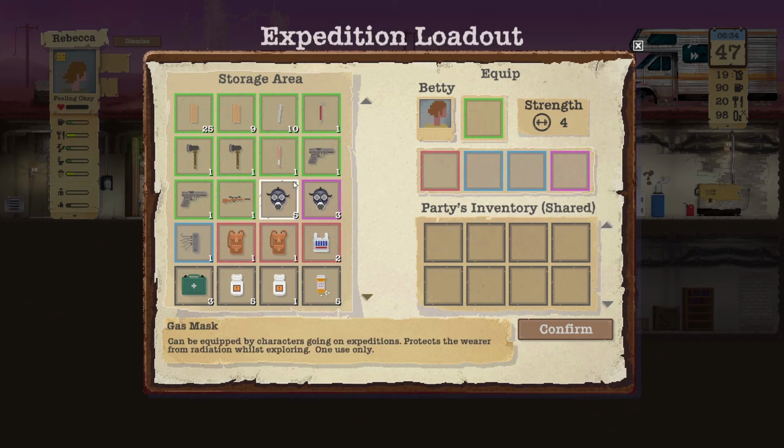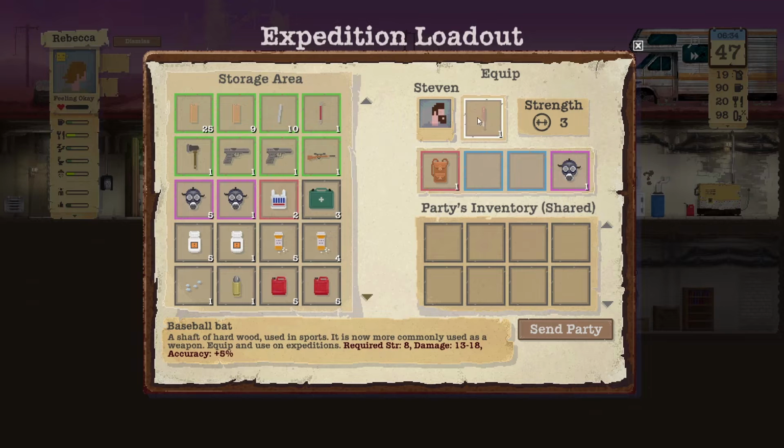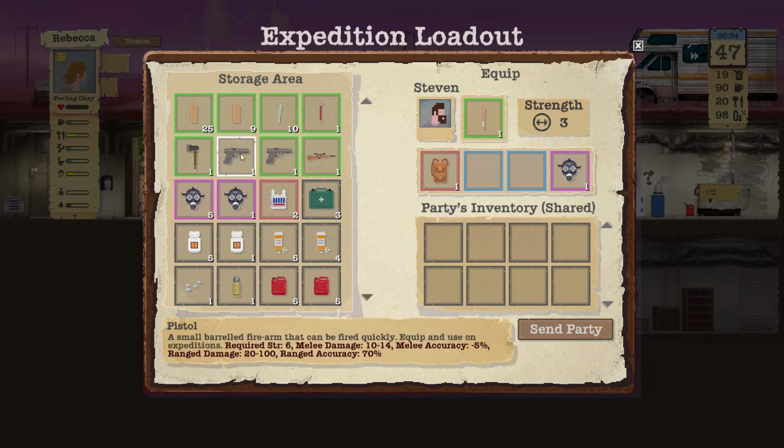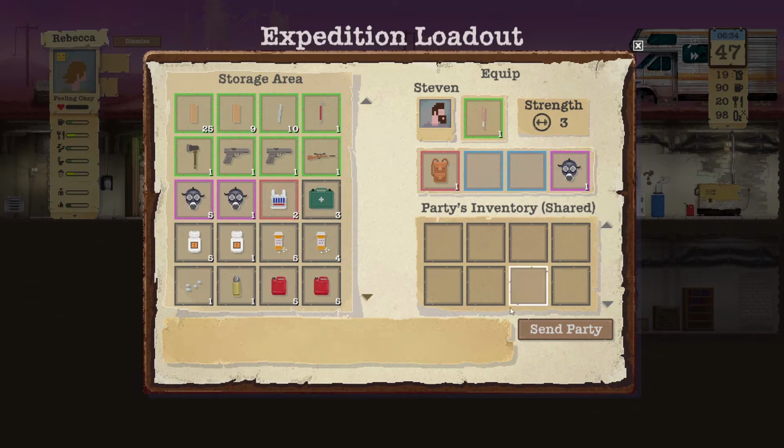Right, okay, let's equip everybody with all the bits and bobs they need to go adventuring. So excitingly, Steve is going to take the baseball bat that we've found. So Betty's got the hatchet and Steve's going to go armed with a baseball bat. It's all gone a little bit Left 4 Dead there with the baseball bats and the hatchets and stuff. But there we go, that's fine. So Betty also has the lockpick, which is lovely.